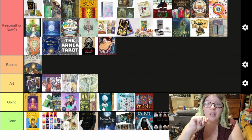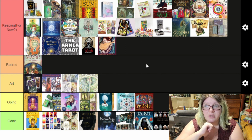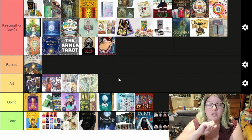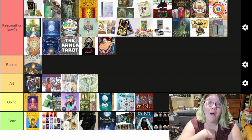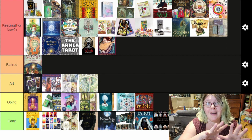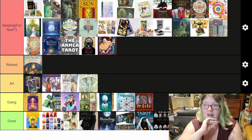I started out the year with 49 tarot and oracle decks, including the fact that with Soul Cards, I have 1 and 2, and Animal Allies 1 and 2. I started out the year with 49, and I have decluttered so far this year 21. Of course, one of those that I've decluttered, I acquired this year. So that's actually a total of 49, I decluttered 20. And that's where we're starting off, going into my new series.